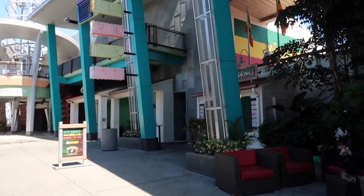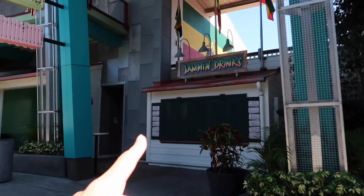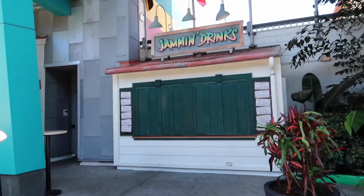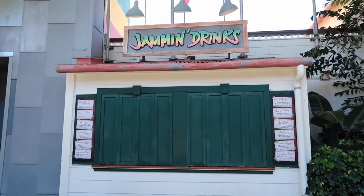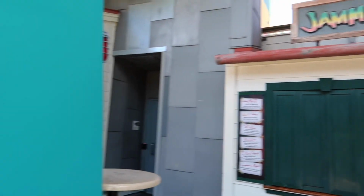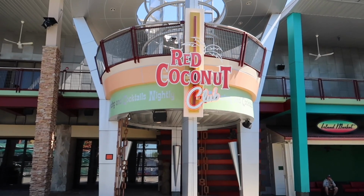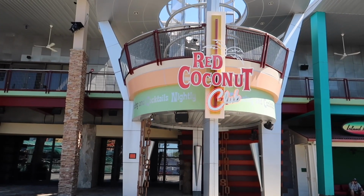A lot of these clubs have a spot where you can go directly up to the window here, just buy drinks and then walk around CityWalk. You don't have to go inside to get your beverages, so you can keep that in mind as well. Here is the last club that I think we're gonna come up against, the Red Coconut Club.